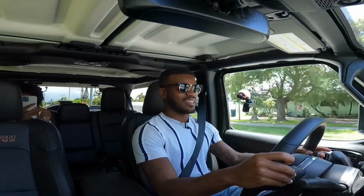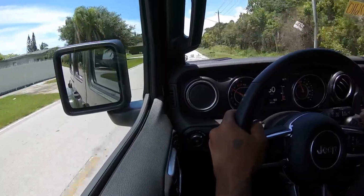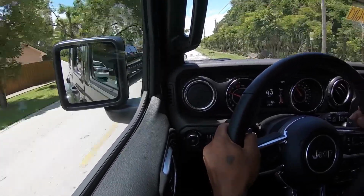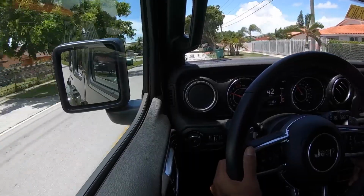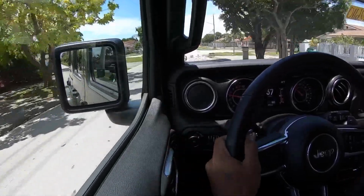Let's downshift here. Ooh. And this thing makes some beautiful sounds from the exhaust, man. Oh my God. And this is from a Jeep Wrangler. No one would expect this to be the 392, the V8 version, because Jeep sells so many of the Wranglers, you wouldn't even know. And this thing just sounds so good. It was literally putting a smile on my face.